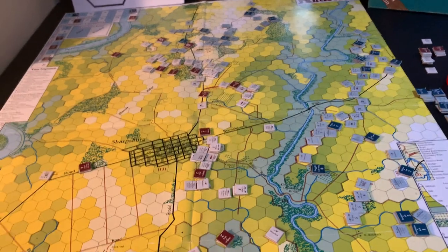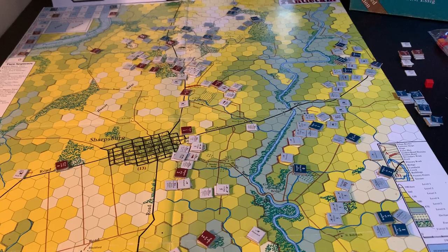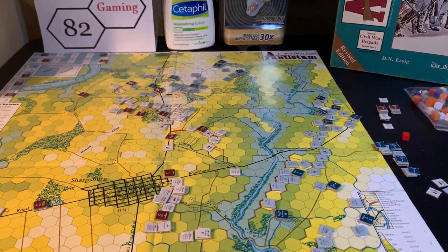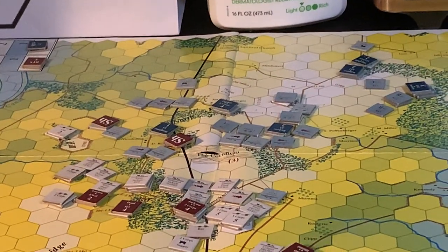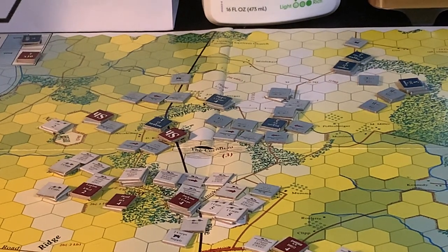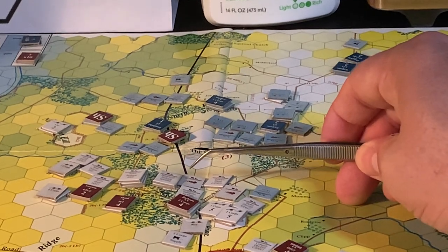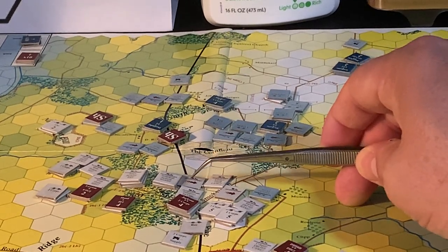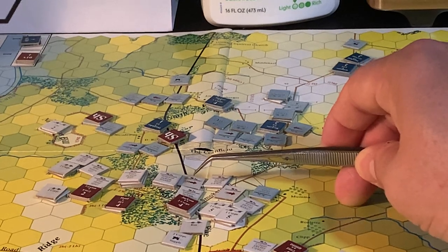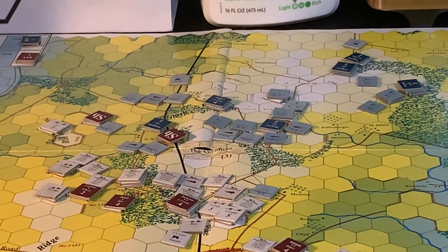Okay. We've got attack stoppage next. And we would need to check to see if Hooker's group, that's over here attacking Jackson's second corps here at the Dunker Church. So we'll take a look at whether or not we have an attack stoppage.